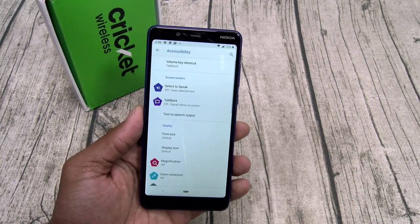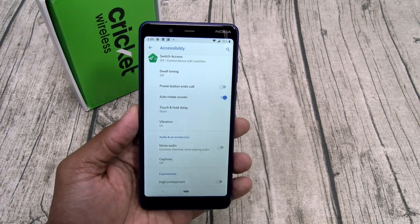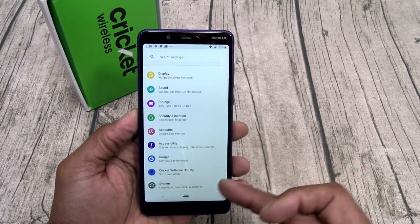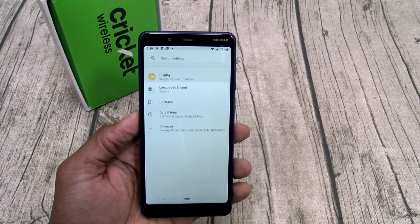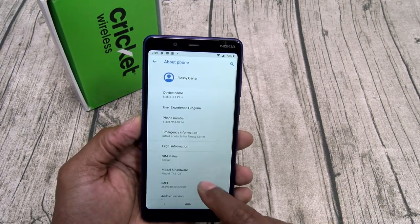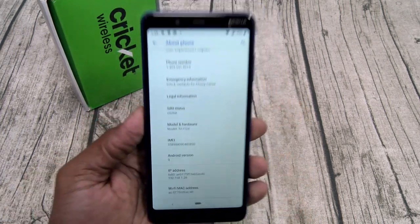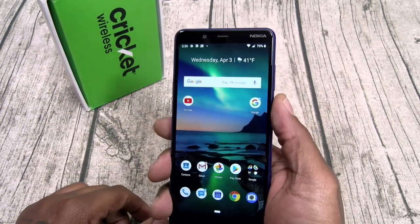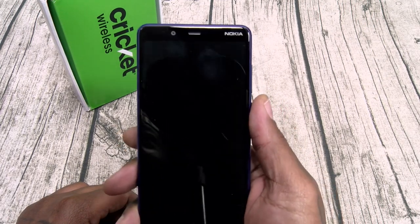Accessibility. Now if you're hearing or vision impaired, no problems with this phone, you got all the settings. And you got your Google services, your Cricket software update, and of course, let's go to About Phone, running Android 9. That's pretty much it. Now, of course, you do get a few gestures. You got double tap on the power button. That'll bring you right to your camera.